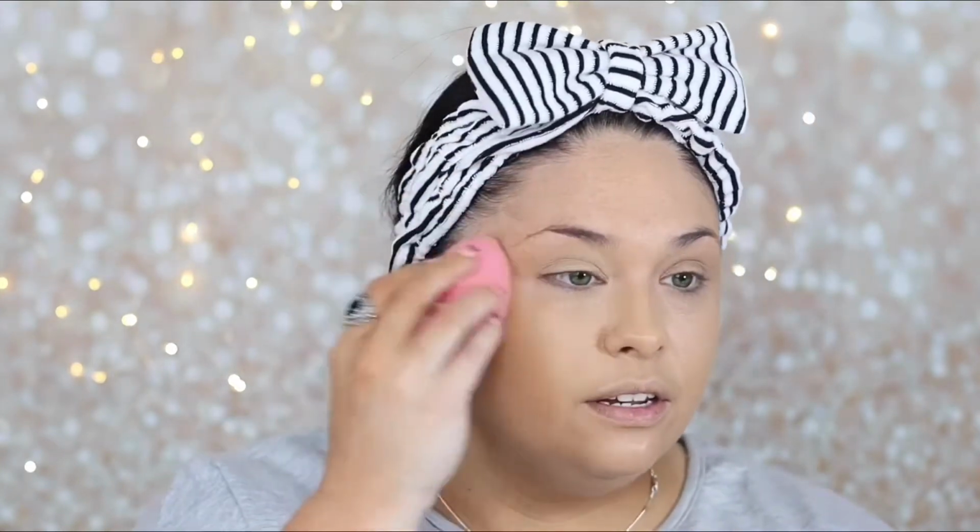Seems like the older I've gotten, the more sun damage from years past of using a tanning bed when I was younger and using no sunscreen. The sun damage is really coming out, so I like a full coverage foundation. And so we'll have to see what the full coverage foundation is like for the day.